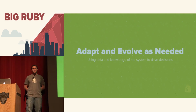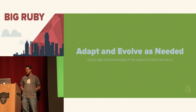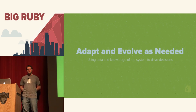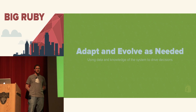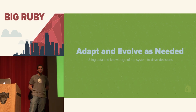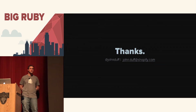So the key things that I was hoping you would get from this is just to adapt and evolve as needed, and to use the data and knowledge of the system to drive your decisions. Everything we've done in Shopify, we've done as the data's dictated, as things have changed, as we've grown. We've never prematurely optimized anything. It's as it becomes necessary, as it becomes apparent that things should stand on their own, that's what we do. So hopefully that will help you with scaling your own applications.